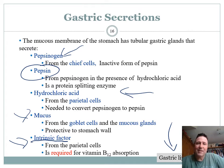So why do you make it there? But you use this gastric lipase. It's about 30% of your fat breakdown. So 70% is done by the pancreatic lipase later on. But for babies, it's a little more important. And if you have a pancreatic issue, the gastric lipase can help break down your fats, kind of take over the slack as well. So it's interesting.